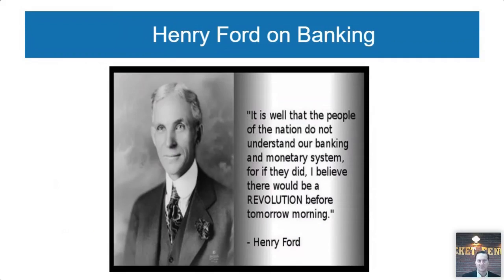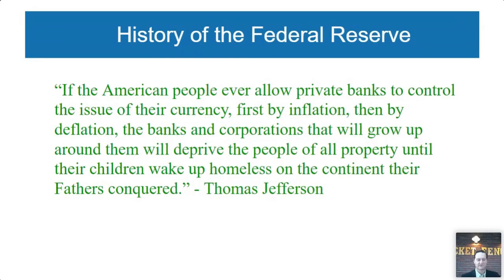And I always like this quote by Henry Ford. It's well that people of the nation don't understand our banking and monetary system. For if they did, I believe there'd be a revolution before tomorrow morning. So, when you get into it, you're going to see, and we know this, the banks are built for the bankers, not for the common person. And that's sort of been the fight in our banking system dating back to when we first left the Bank of England after the Revolution.